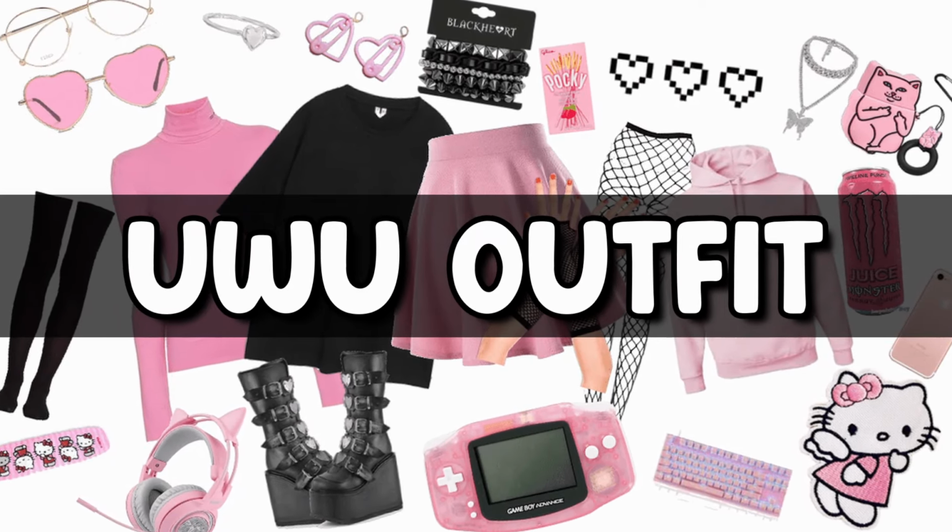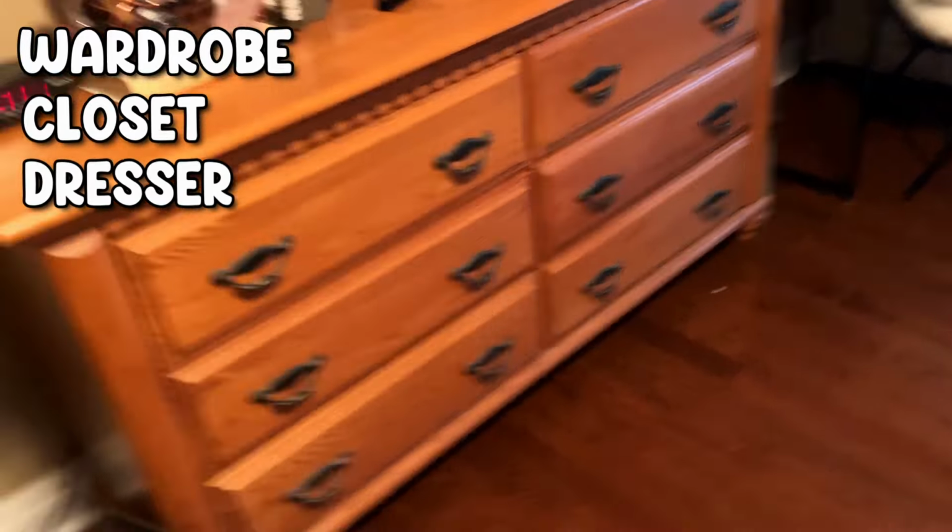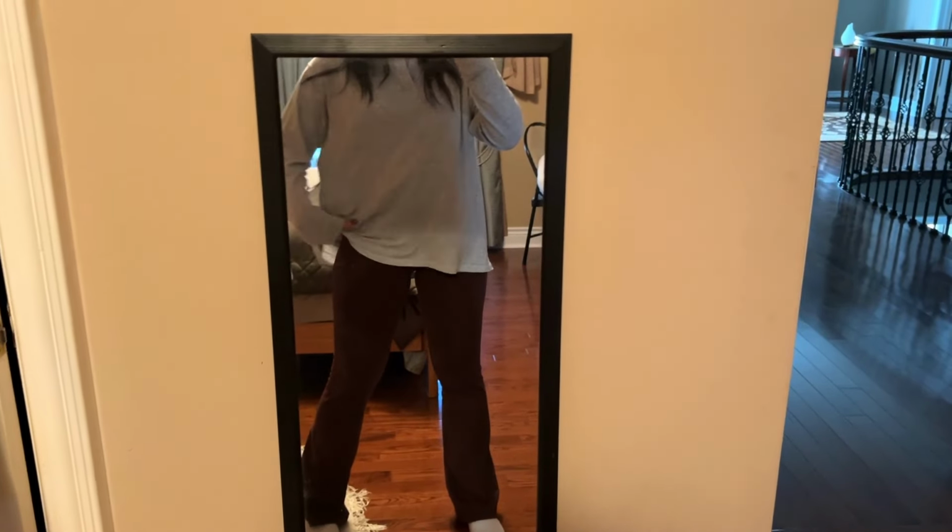Okay, the first step to becoming an UwU girl is looking like one. So let's go raid my closet and see what I can find. I have a wardrobe, a closet, and a dresser that we can go through. I'm not too sure what we're gonna find. I don't think I have the wardrobe for an UwU girl. I barely have the wardrobe for a 27-year-old woman. So, I mean, I'm literally wearing the baggiest shirt known to mankind and some fucking pants. But anyway, I'm pretty sure I must have some things that I bought in high school that I still have in here. Maybe we'll be able to cook something up.